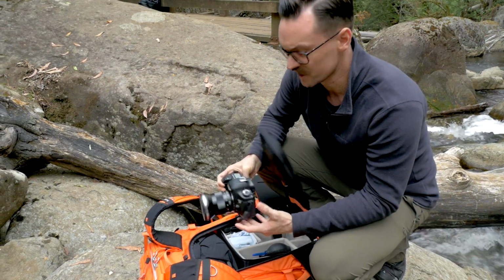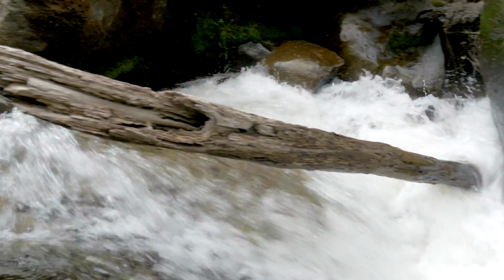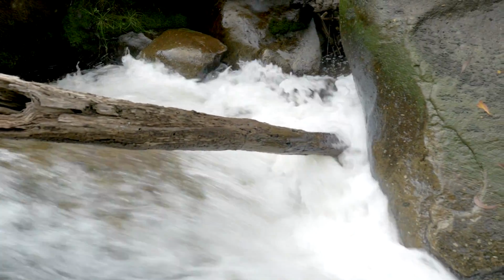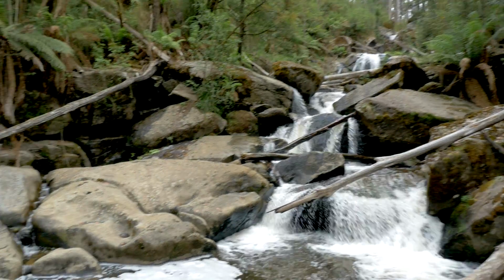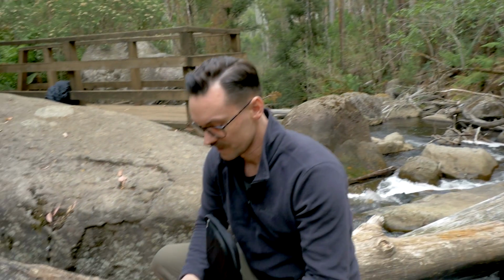Ideally for these sort of scenes we want to get something fairly wide so that we can capture the whole scene. Generally the wider the better with these sort of scenes, but that's not to say you can't get some great effects with a longer lens as well.